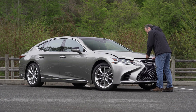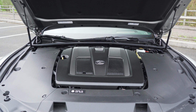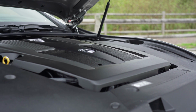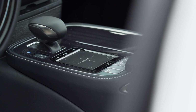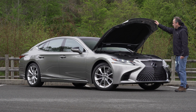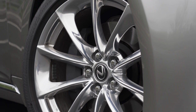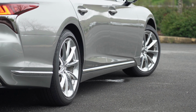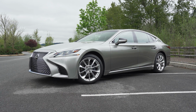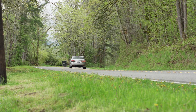Under the hood is a 3.5-liter V6 with twin turbochargers. It puts out 416 horsepower and 442 pound-feet of torque, and it still manages to be considered an ultra-low emissions vehicle. It's connected to a 10-speed automatic transmission with direct shift manual operation and paddle shifters. You can get the LS with either rear-wheel or all-wheel drive. Our test car came with the full-time all-wheel drive system that includes a torsion limited slip center differential. EPA rates this setup at 18 miles to the gallon in the city and 27 on the highway.